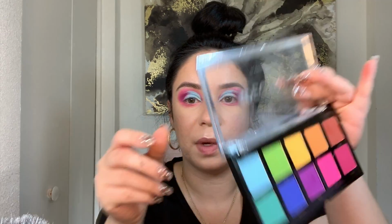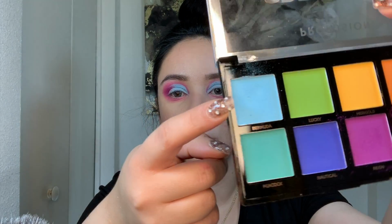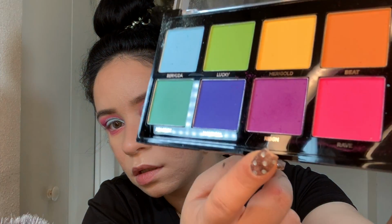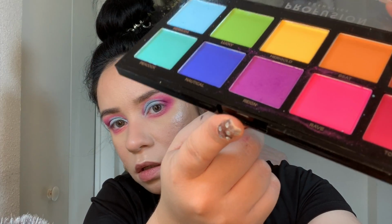Okay, so now that we have that down, I'm going to create the line with the liner. Let me brush away some fallout. There's a lot of fallout. I'm going to show you guys right now. Ooh, I have so much blue. Okay, so here's what I have in my palette. I don't know if you can see it. And then this color right here. I don't know if you can see it very well, but I do have some fallout. A lot. Okay, so I'm going to create the line right now.